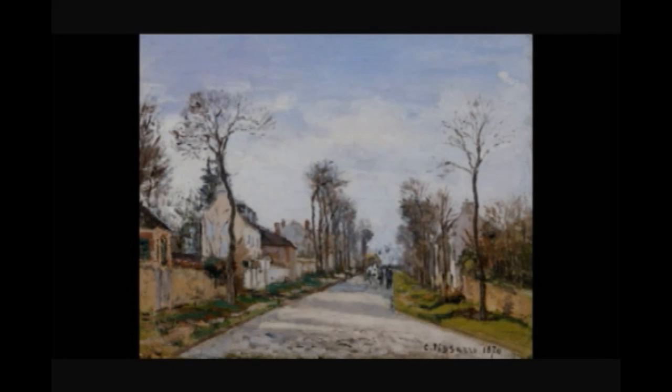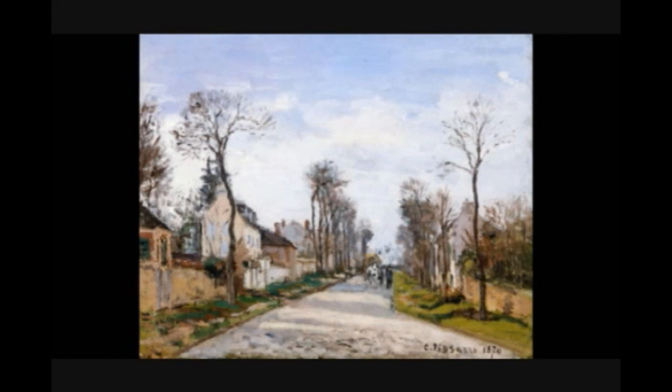This picture was painted in the early spring of 1870. The grass is just starting to turn green, but the trees on either side of the street are not yet in bloom. Pissarro painted an almost identical view a few months earlier, a snowy scene now in the collection of the Walters Art Gallery in Baltimore.